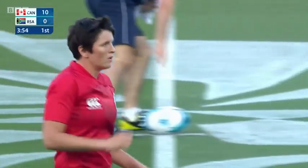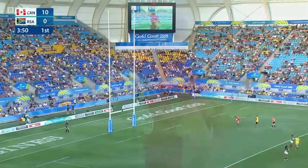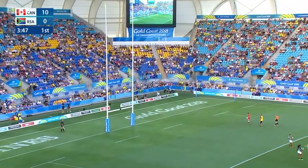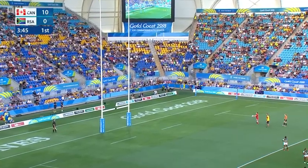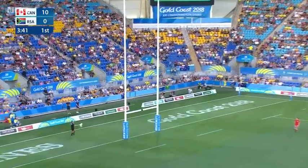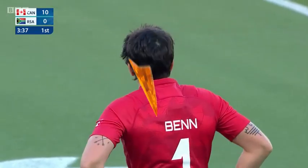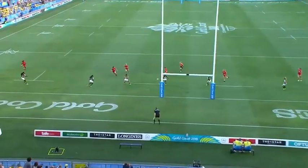Try. Second try for Canada after a very bright start in this one. Pretty much in front, well, I say in front of the post. It was a little bit further right than I thought. And even these are not a given in sevens. Landry, though, it's poked through, and a 7-point try.